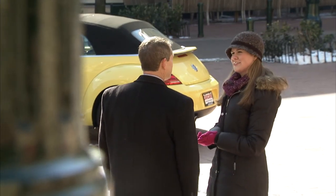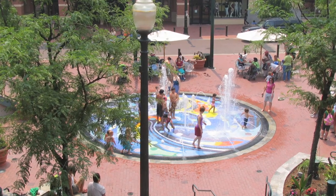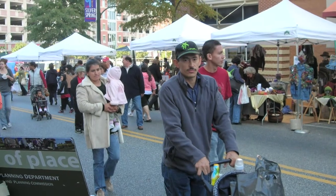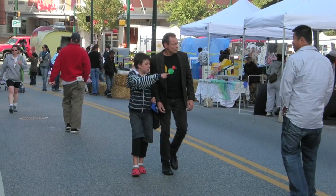In the summertime, you have the outdoor venues for music. You have a stage set up here where people can listen to the music, they can participate. We have a lot of activity with the water fountain that goes up, a lot of children that play in it when the weather warms up. And we also have the markets that are year-round that really line Ellsworth Drive and really play a major role for the people and the residents around here.